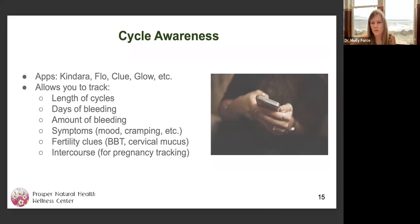So these kind of cervical clues, like the basal body temperature and cervical mucus, can also be put in those apps, which really helps get an even more informed picture about what your menses is doing, what your cycling is doing as far as that hormone release. And then, of course, if we're trying to get pregnant, it's very helpful to know when intercourse has happened, and that can really help us understand a more accurate due date.